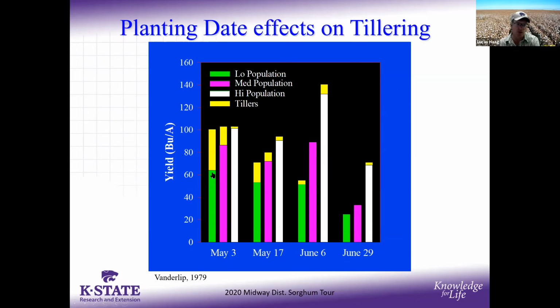But as we know, as we move that planting date later, our opportunity for those tillers to be productive is going to decline on us. And so obviously, as we move later in planting date, moving up that seeding rate becomes more and more important.